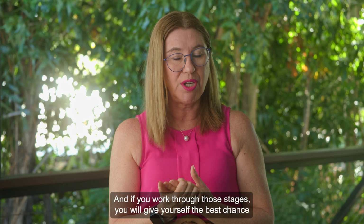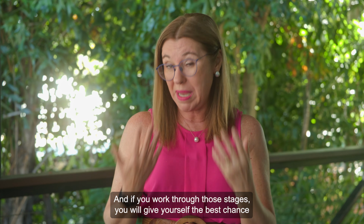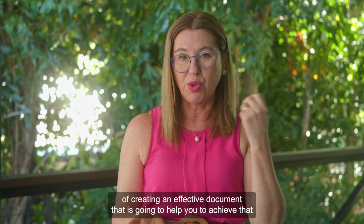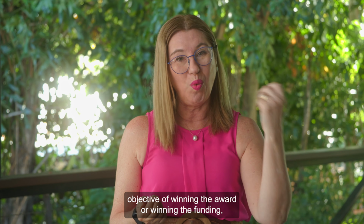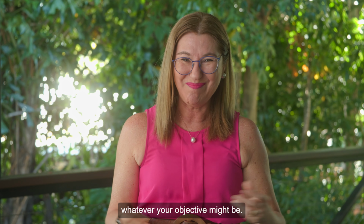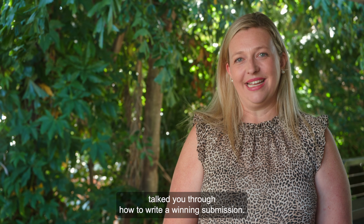And if you work through those stages, you will give yourself the best chance of creating an effective document that is going to help you to achieve that objective of winning the award or winning the funding, whatever your objective might be. So now we've talked you through how to write a winning submission.